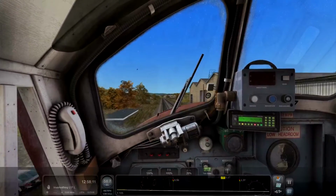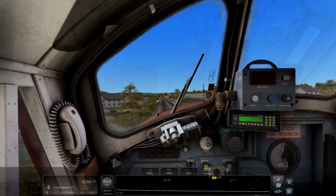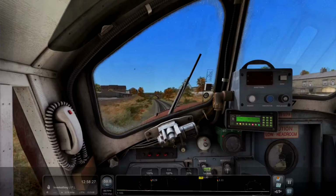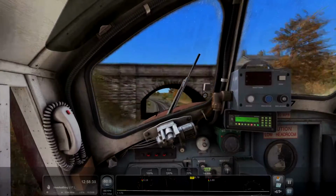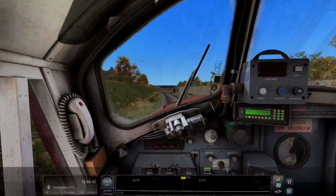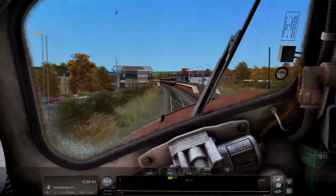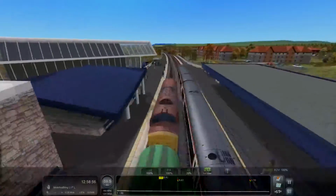And half the time I just want to be outside the cab instead of inside the cab. Oh, that nice sound on the tracks, the clickety clack. We like that. The horn sounds really quiet inside the cab, but we know that outside it isn't. We've caught up that class 70 as we blast through here.